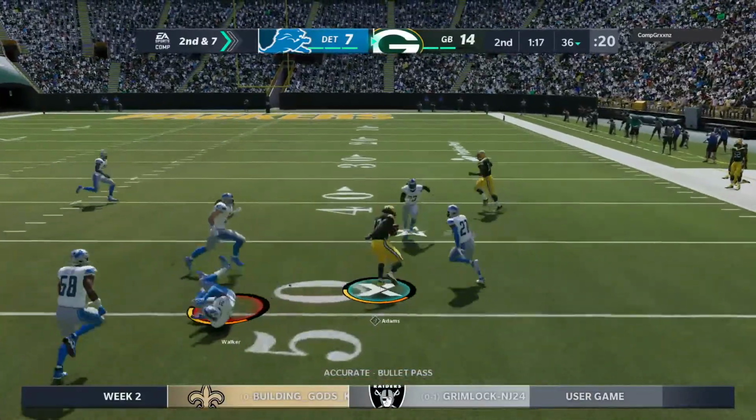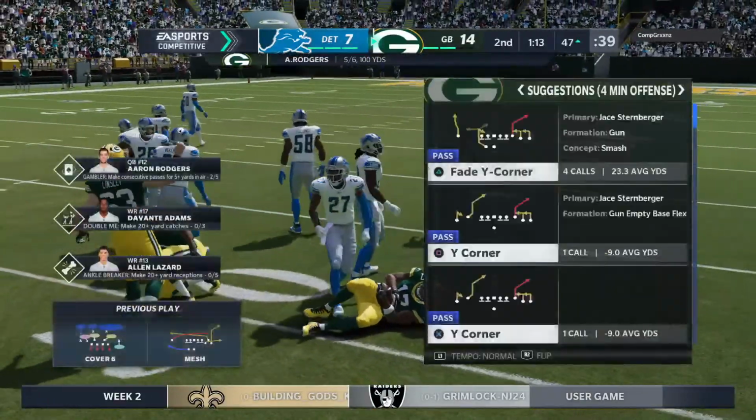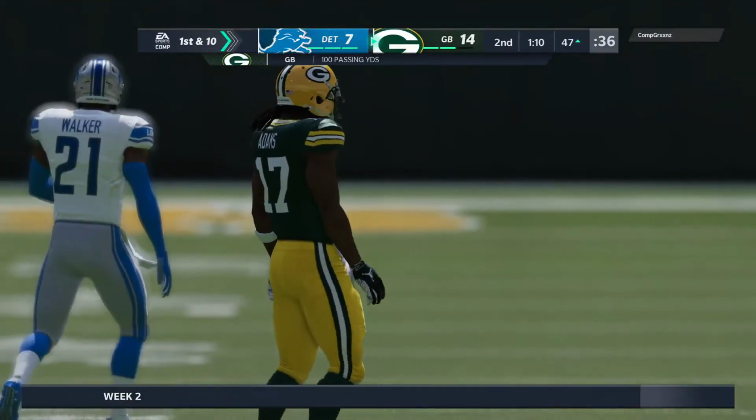Now the second down throw on target. And he'll be taken down, but not before he works it past the 50. 16 yards, a first down.